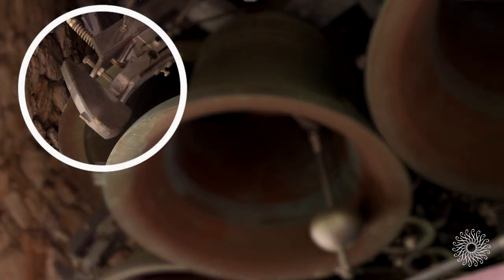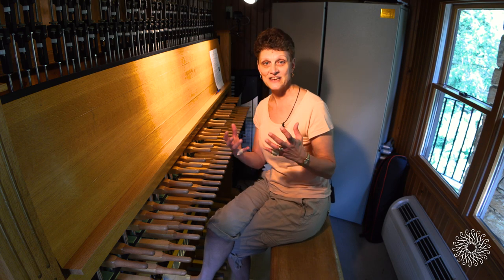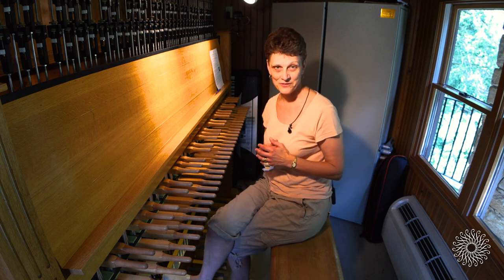What you see on the outside is called the striker, and that's for the automatic play, and that's controlled in this computer box back here. And if you come to Longwood Gardens, you will see and hear that automatic being played throughout the day.